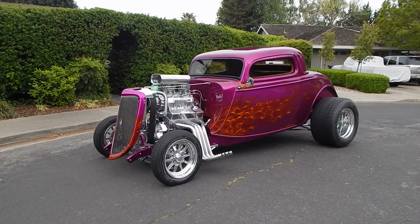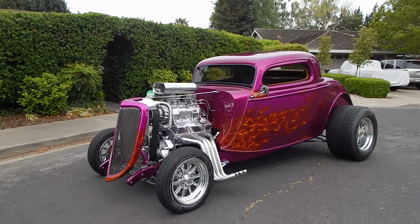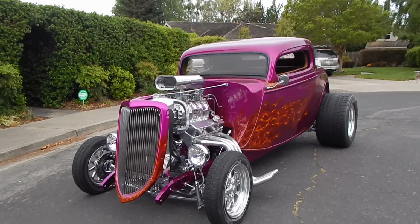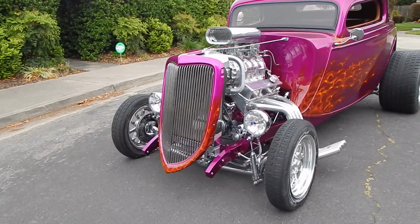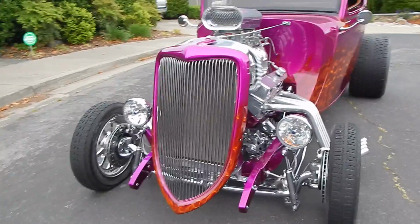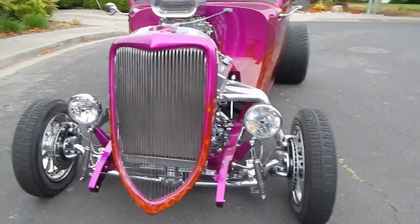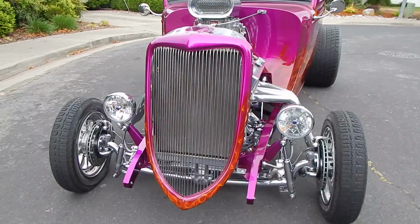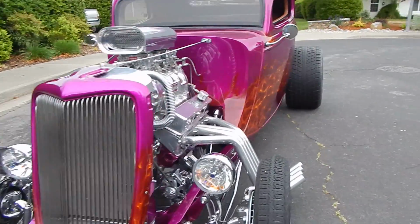Anyway, we're going to do a little walk around here and kind of give you a feel. Really neat. A lot of special stuff. It has fully independent front suspension. Not fully independent when I say that. It looks like a drop tube axle, and in fact it's a Fatman IFS in the front end, so it's got a pivot point in the center. We'll cover some of that on the undercarriage.